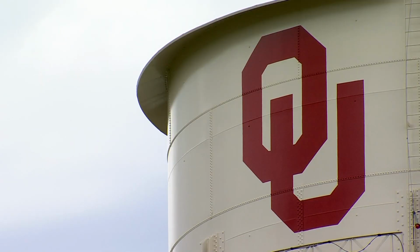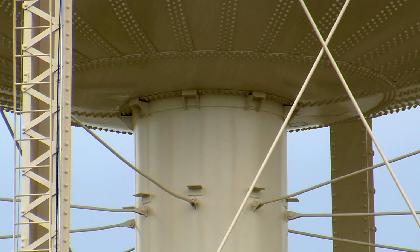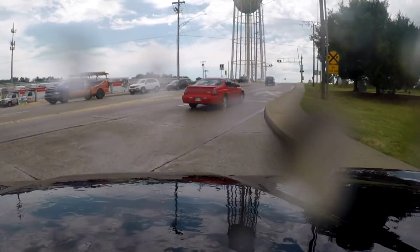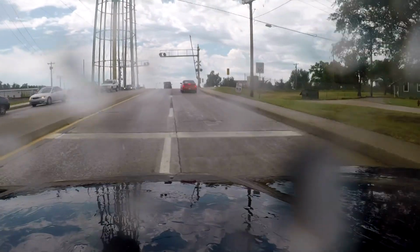OU has started rehabbing. They got 3 towers on their property. The one right in the middle of the campus was rehabbed about 4 years ago, and then this one was rehabbed here this spring. So yeah, an old tower, but basically what it says is no matter how old they are, if they've kind of been kept up, over 100 years old, as long as you continue to maintain them. Norman sustains 6 robust systems, supplying 6 million gallons of drinkable water to 130,000 residents.